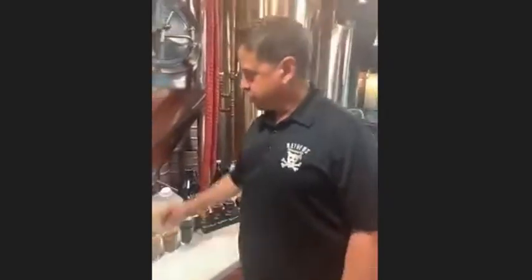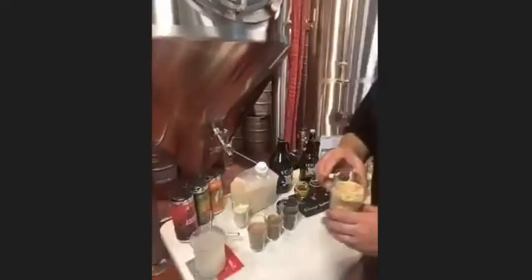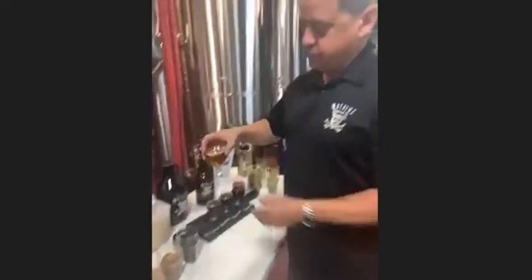So the different grains that we have here, though, this is our standard base grain. So when you use just the standard base grain, you're going to get a lighter colored beer like this Pilsner right here. Okay.